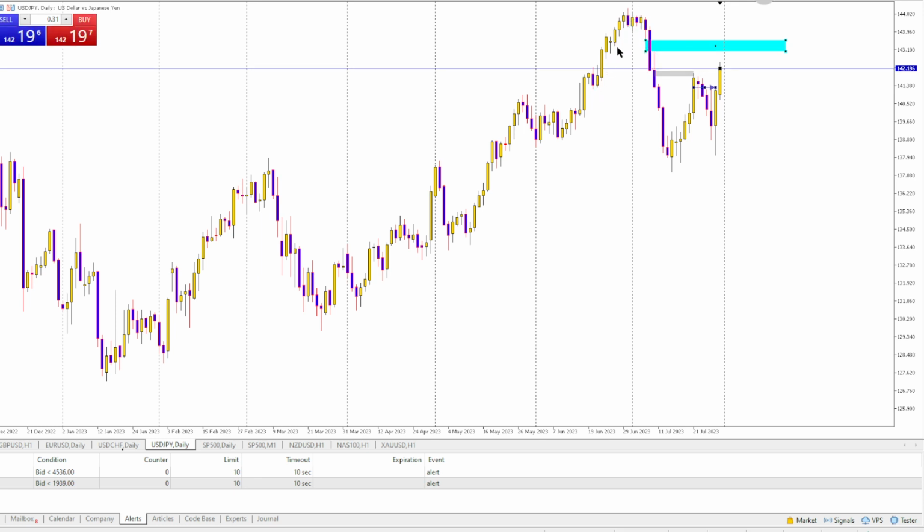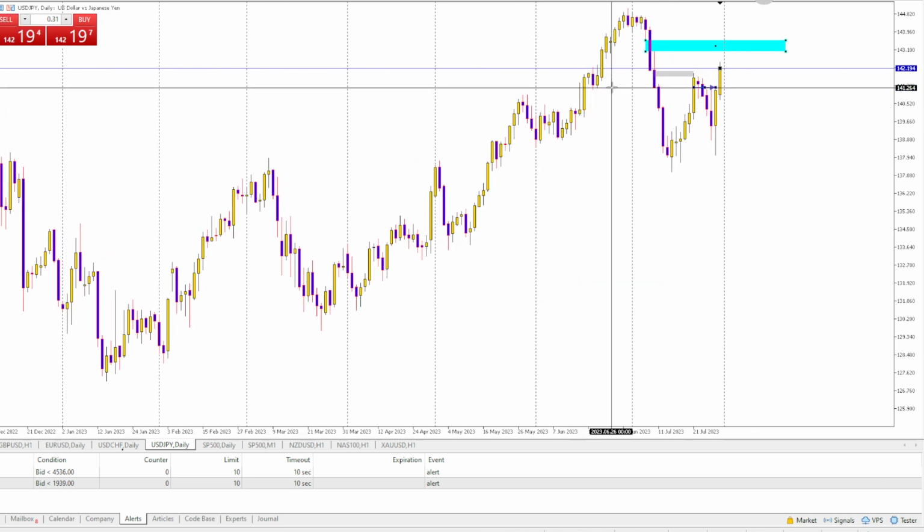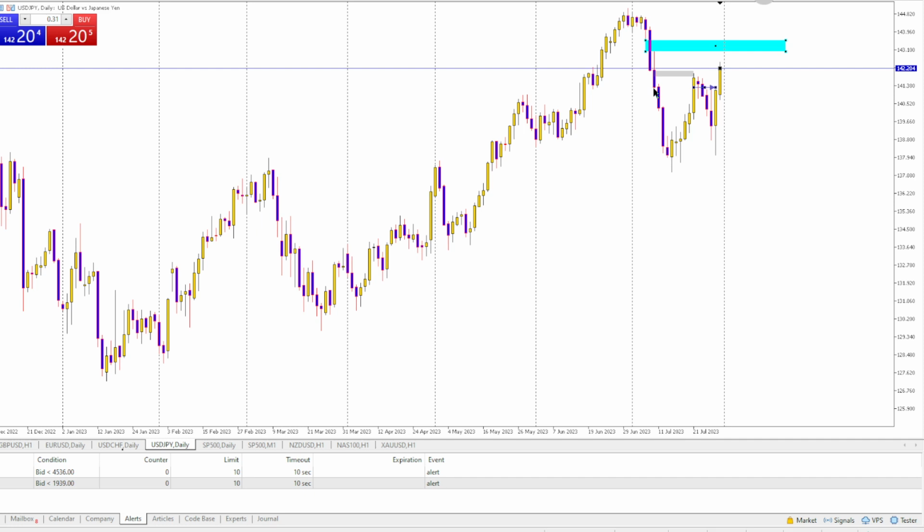There's this long breaker right here, from here to here. That's a significant breaker on the daily side. So we've got an upside objective, so keep your eyes open for this one here.